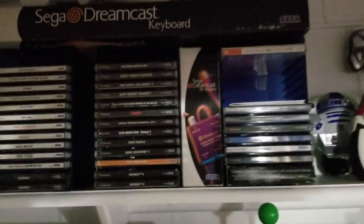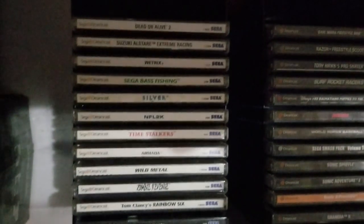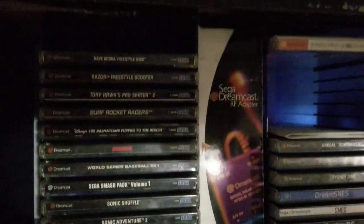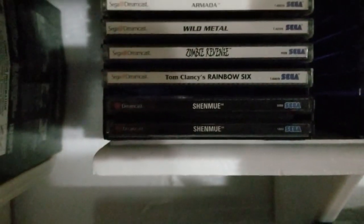And my Sega Dreamcast collection here. You know, I got a decent Dreamcast games. I mean, not a ton, but a couple. Got a couple good ones. What we got? I got Shamu. We got a couple good ones in there.